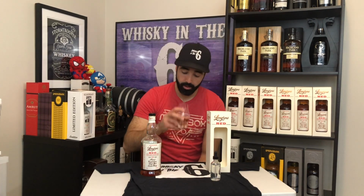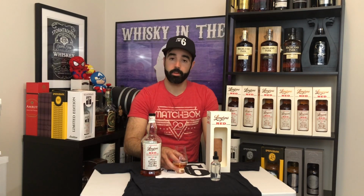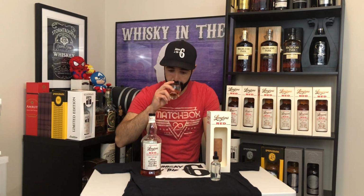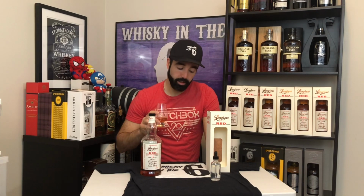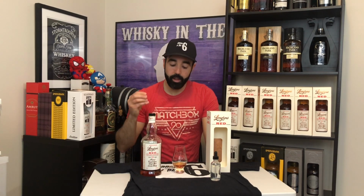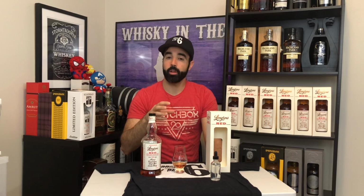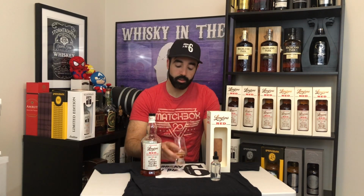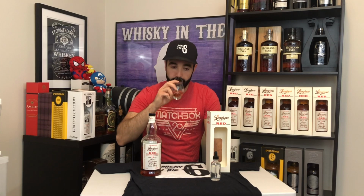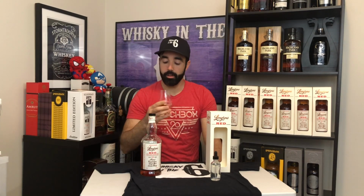So, gonna nose this one, taste it, give it a mark. Really like this one. Gonna tell you that off the bat. It's got such a beautiful nose. The combination of sherry, vanilla, and like a raspberry note from the Chilean casks, just beautiful. And then like a sooty type charcoal note on the back end. Beautiful.